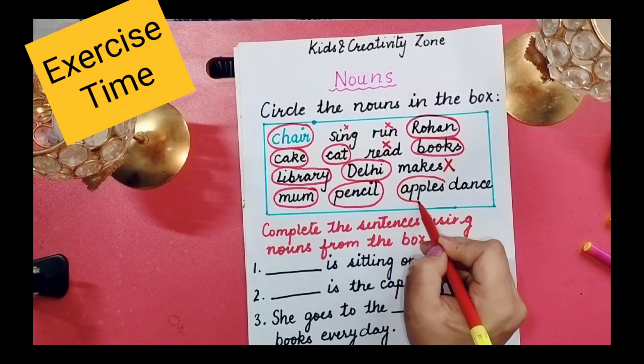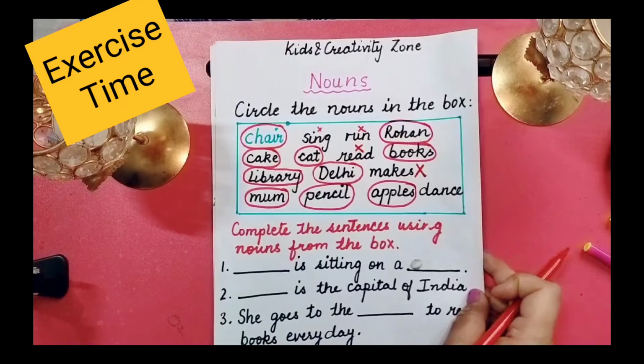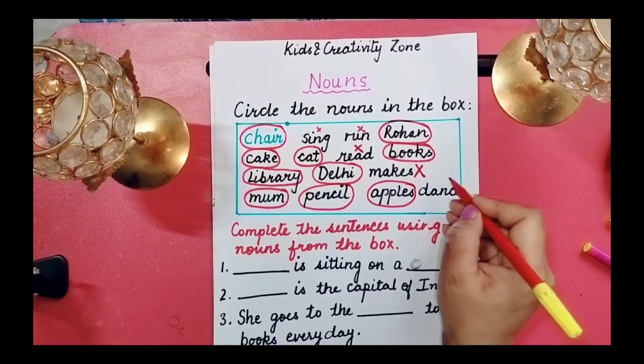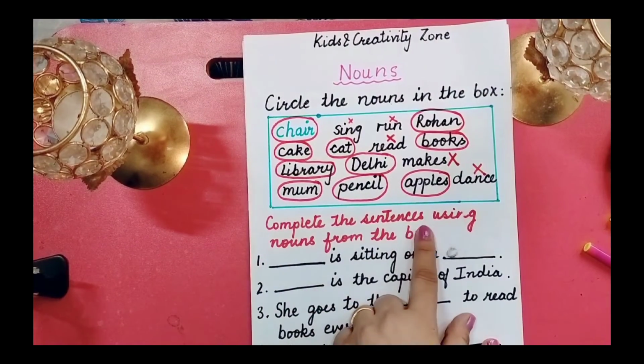Next is apples. So apple is also a naming word. So we circled apple here. Now come to the next word. The word is dance. So here dance is not the name of a person, animal, place or thing. So it's not a naming word. So we will not circle it.